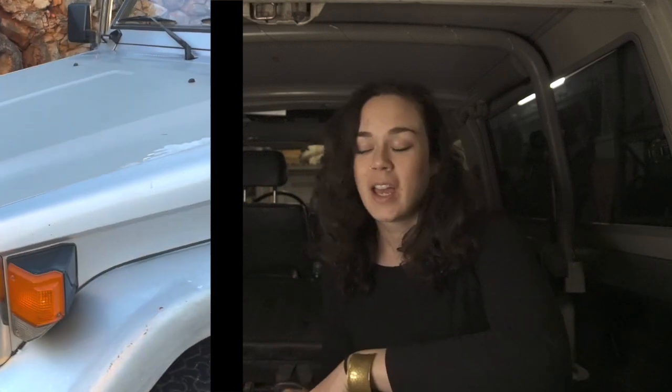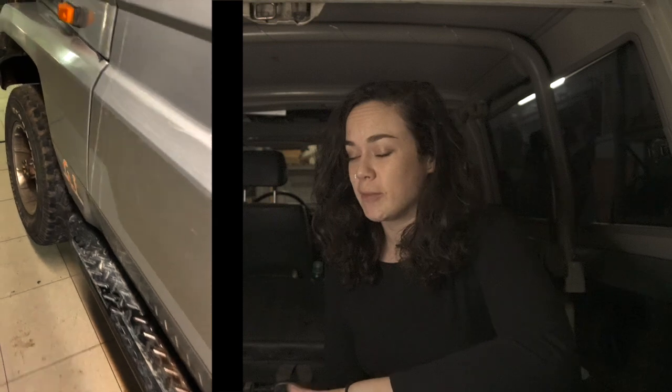And then I found this car. It's an old Toyota Land Cruiser from 1986. It was a bit of a compromise. It's a smaller and slower model than what's usually used for overlanding, but that's it. As I mentioned, it's also about compromises.